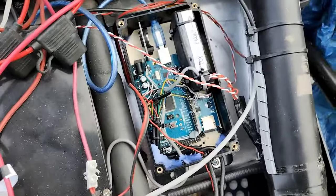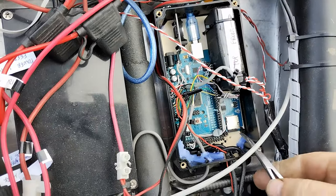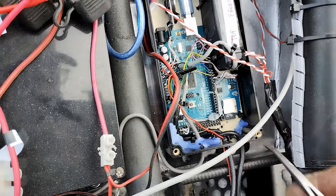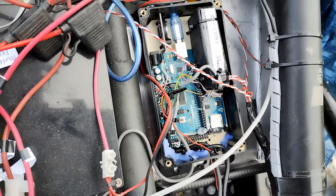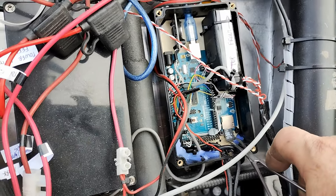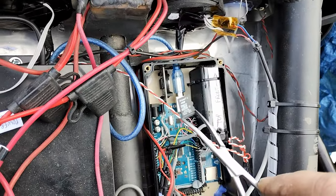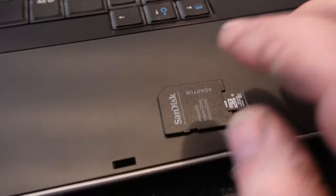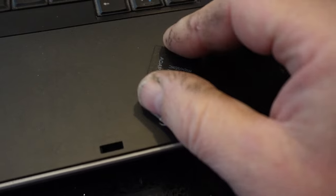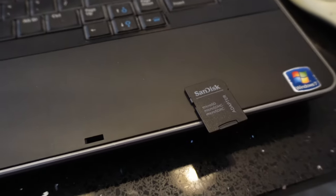A little computer in here, a little hobby computer. It's got a real-time clock and it's got this here. This is a memory card. So with these surgical instruments, we remove it, hopefully, like that. There we go. There it is. Data. These little memory cards from cameras, you can put them in a bigger adapter like that, and then stick them in your computer and read them.